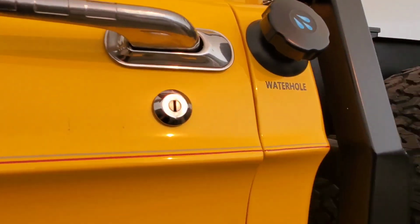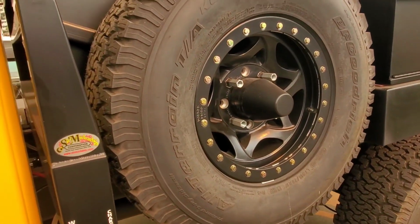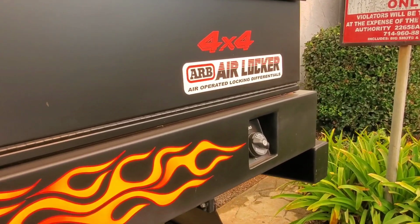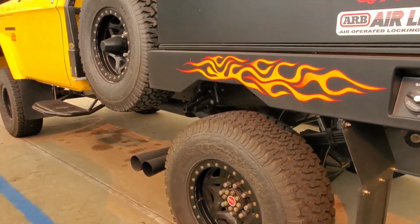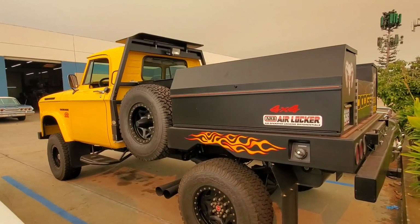Bench seat. Yeah, of course. Look at that. Spare tire carrier. All-terrain BF Goodrich TAs. Air locker, air operated locking differential. Another gas hole. Got a lock on it. Look at that. Woo-wee.